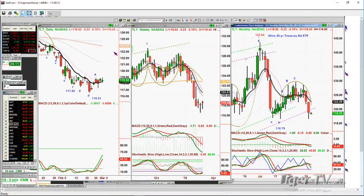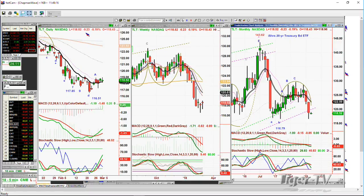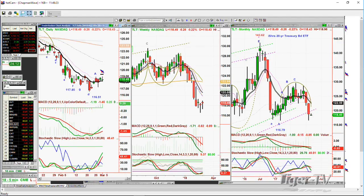Let's go to the TLT. Now, this is going to be very important. TLT right now is at 118.52, down 23. Under normal conditions, for a long time, I always say that money migrates from the fluctuation of securities, equities, to the safety of bonds when markets start to turn down significantly. So far, you're off the 116.51 low. You're up 2 points. That's pretty good. But you've come down, in a month, 4 or 5 points.